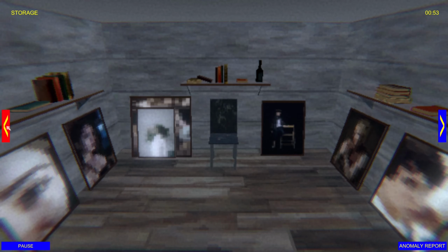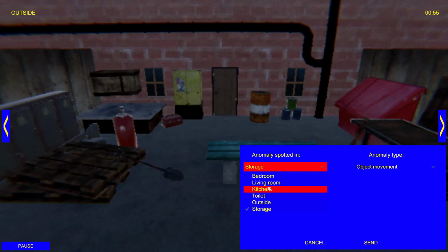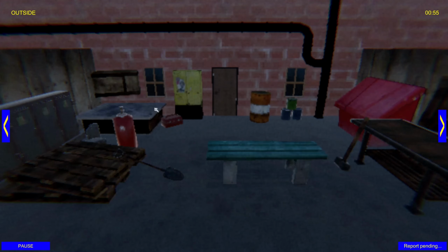Has anybody of you played this game? Do you find this art style to be easier, or... Oh, that's not normal. Yeah, okay, I can see you. I can see you, flying box. I can see you now.